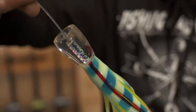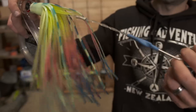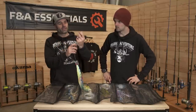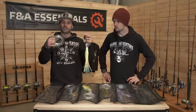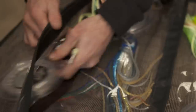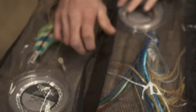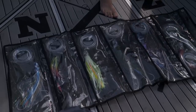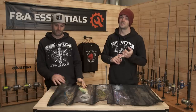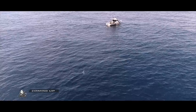All of these Blackmagic lures, they're ready to troll straight off the shelf. We've got all the good hardware, solid hooks, proper crimps, rigged up, so you can clip that on, chuck it straight out the back, start fishing, and at the end of the day, simply roll it back on again, back in the bag, and good to go for next time. A day's game fishing can be chaos, so having everything nice and organised means you have a better shot at catching that next big trophy fish.